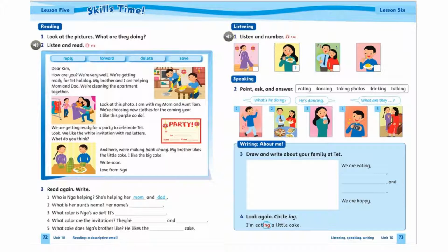Dear Keem, how are you? We're very well. We're getting ready for Tet holiday. My brother and I are helping Mom and Dad. We're cleaning the apartment together. Look at this photo. I am with my mom and Aunt Tom. We are choosing new clothes for the coming year. I like this purple. Yay.